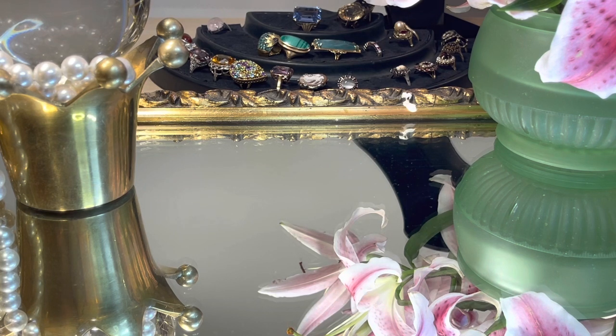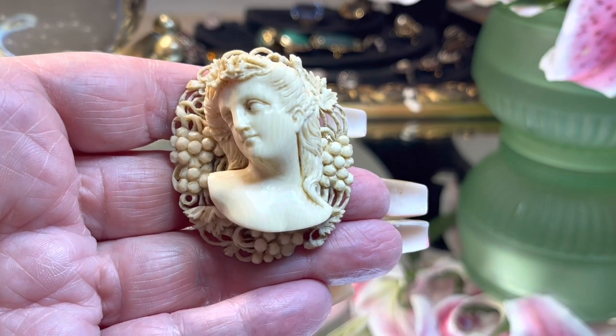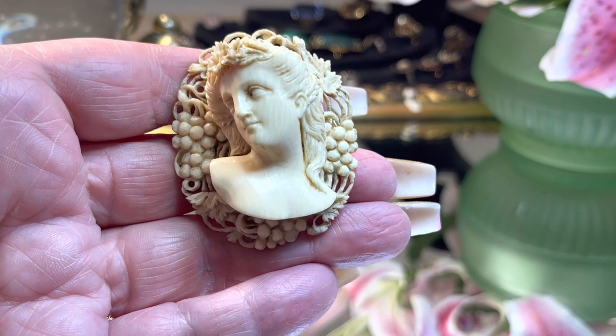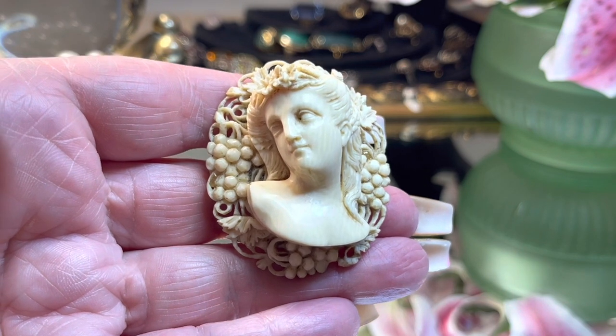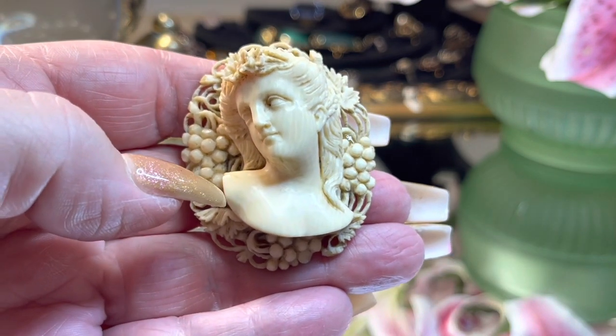See, next piece. Well, let's show you something incredible. This is probably late Georgian, early Victorian, from the style of the carving as well, and the material. I'm just about positive that she is ivory. She was listed as bone, but she has all of the properties that ivory possesses. And you can see her cross hatching.